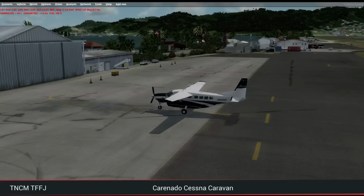I was recently watching TV. I don't do that very often, but there was an interesting documentary about the world's most dangerous airports, and of course St. Barths was included. I think it was the 10 most dangerous airports in the world, and St. Barths was, I think, ranked number 4.